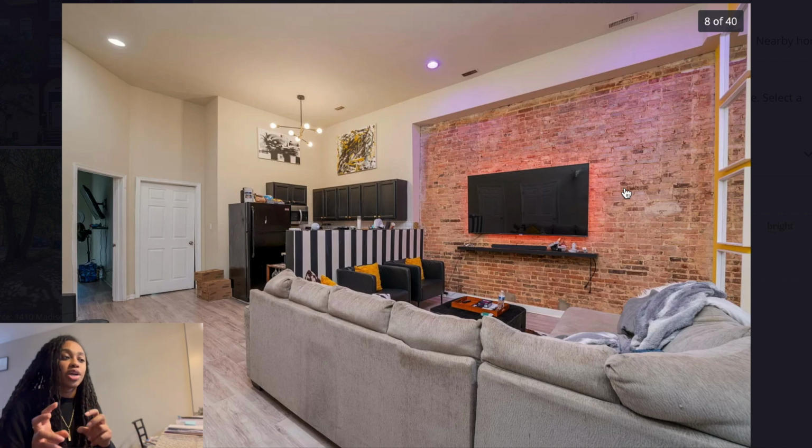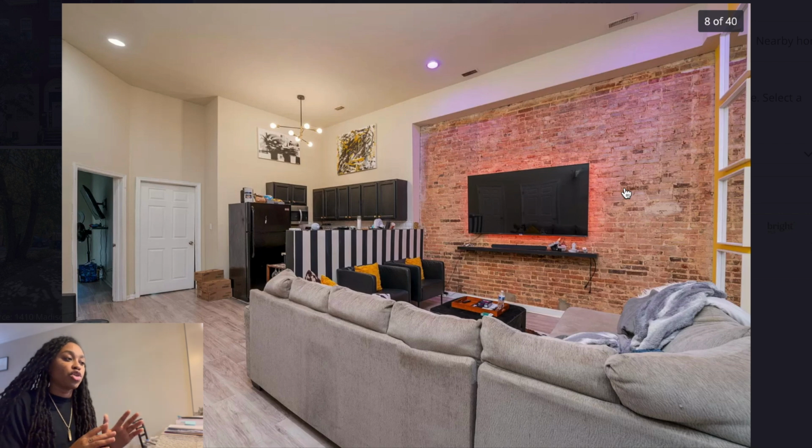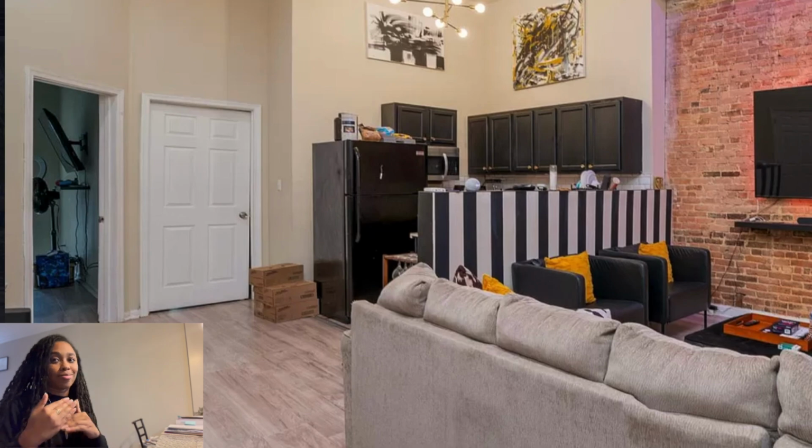The exposed brick. Really that could have just been a wall that they did themselves, like an accent wall that they added. But I think they did an amazing job putting that right there. I think it is a huge selling point, especially because they have those high ceilings, the recessed lighting, the black cabinets.